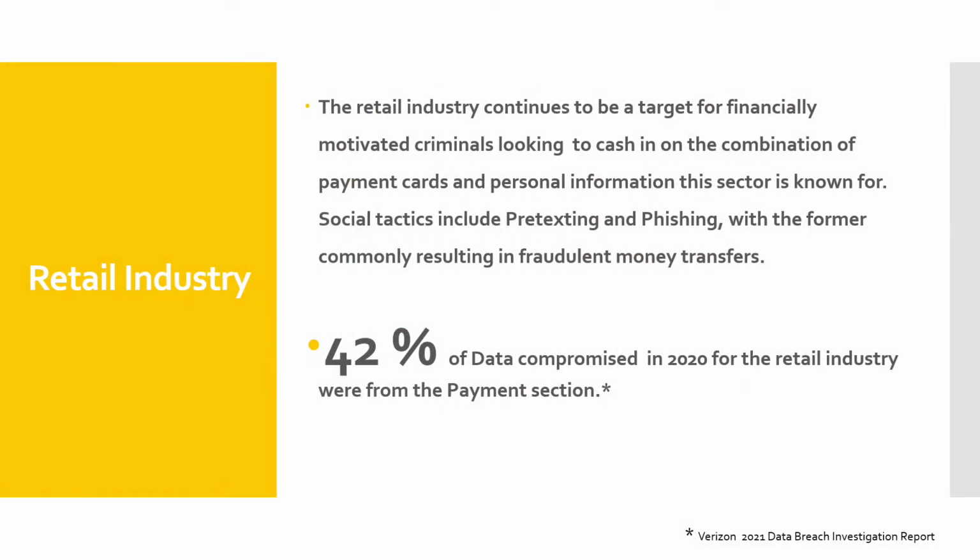The retail industry continues to be a target for financially motivated criminals looking to cash in on the combination of payment cards and personal information in this sector. Social tactics, including pretexting and phishing, are commonly used for fraudulent money transfers. In 2020, according to the Verizon Data Breach Investigations Report, 42% of the data compromised came from the payment sector in the retail industry.